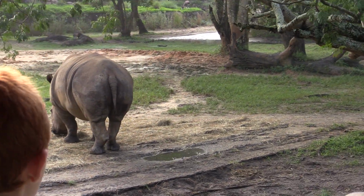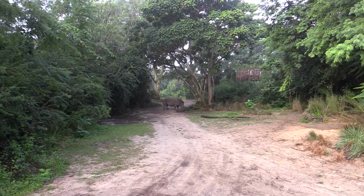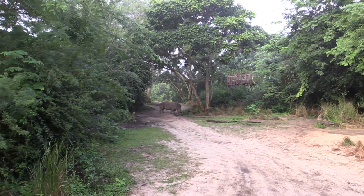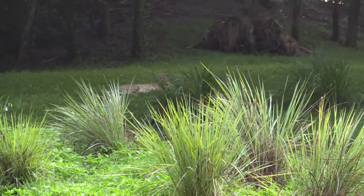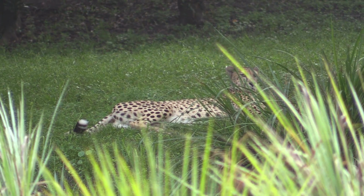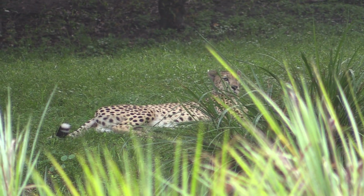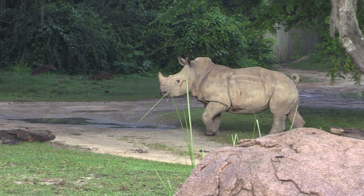Now, the white rhinos are not actually white. Another animal that's very vulnerable to poaching. Poachers will gather their horns and sell them on the black market for money. Now, a cheetah can run very fast. Can anybody tell me how fast a cheetah can run? Yeah. They can run up to 60 miles per hour, and that's because of their aerodynamic bodies and the fact that they cannot retract their claws.